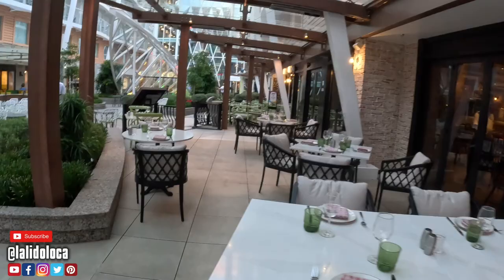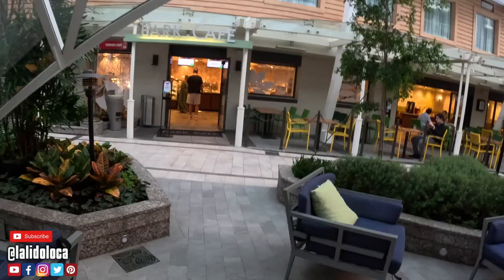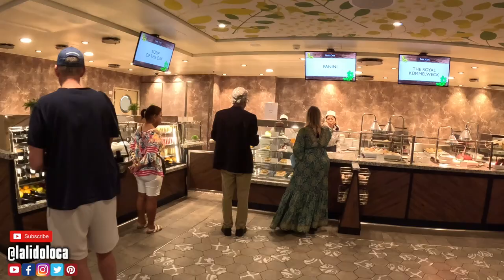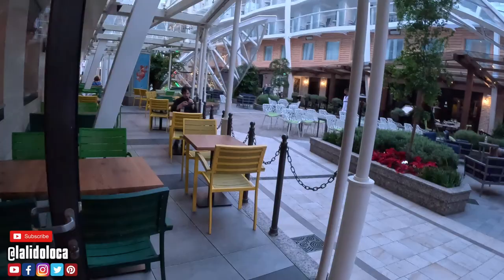But before we get to the Italian restaurant, let me point out Park Cafe. This is a grab-and-go, quick restaurant. Great place to get breakfast. They have like a bagel station. In the afternoon here, we've got paninis, create your own salad, nice seating here, drinks, and then nice outside seating.